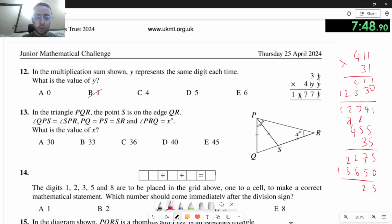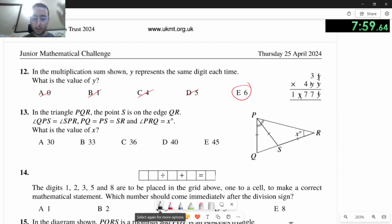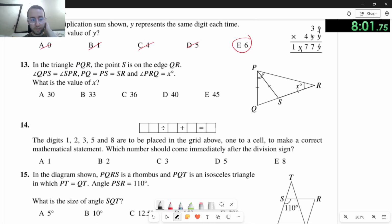Okay. It's not 1, it's not 0, it's not 5, it can't be 4 anyway, because 4 times 4 ends at a 6, so it's 6. Don't need to work out. Feel like there's a better way to do it, but whatever, we're speeding.